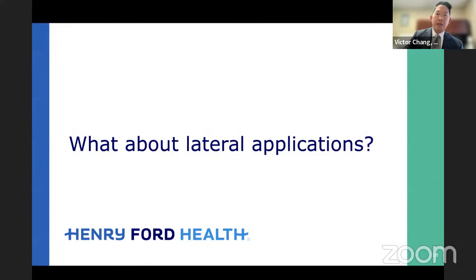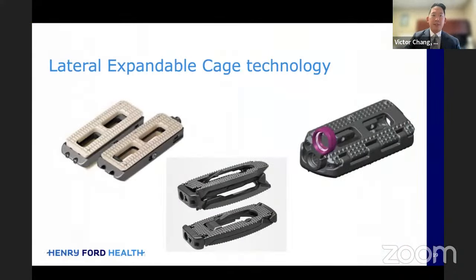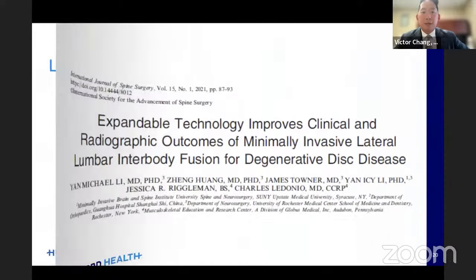So, switching gears a little bit, what about lateral applications? There are a number of options on the market here. You can see these early generation ones where we were still in that PEEK paradigm: the expansion mechanism was made out of titanium, but you still had PEEK end plates. Nowadays, in most applications you see titanium end plates, and we're also getting into 3D printed titanium end plates as well. So these are some of the current offerings.